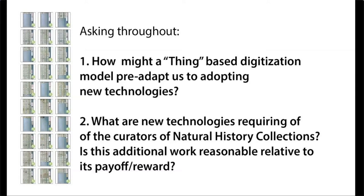So the idea is that we can look critically at any emerging ideas or approaches and take a step back and look at whether or not the payoff for taking these digital steps, generating these digital data, or creating these digital linkages is really worth the additional effort relative to the tasks that we have with respect to the physical curation of our collections.